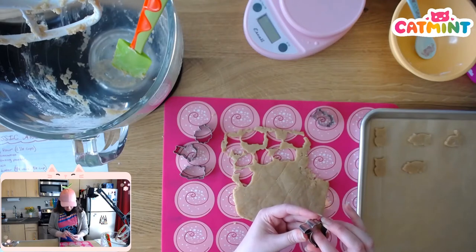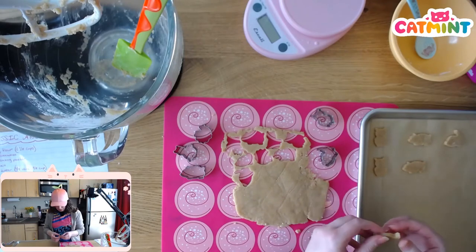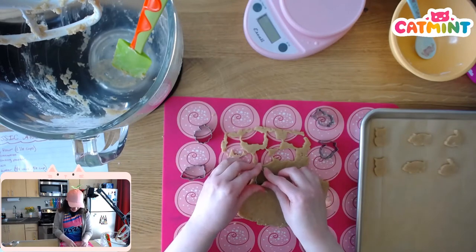No, they must be in perfect rows. In order. Alphabetical order by animal type. Those are not in alphabetical order. I know, I'm doing a really bad job. That's unacceptable.